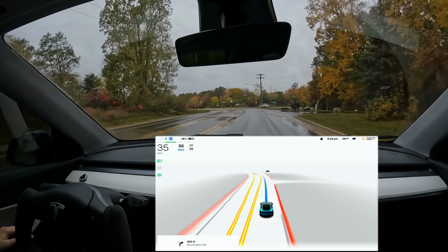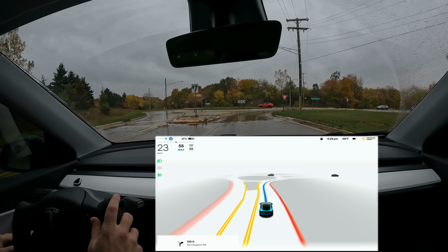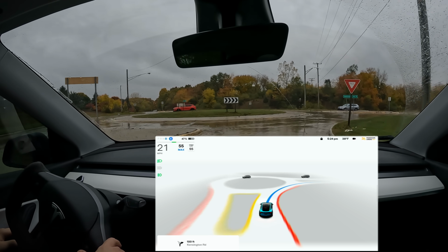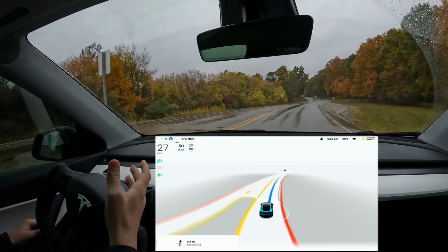All right, coming up to an empty roundabout. Let's see. Very hit or miss. We're slowing far too much for this already. Okay, the car corrected that. And, hey, moving right through. So this exact roundabout, sometimes it'll try to stop at the yield for me.